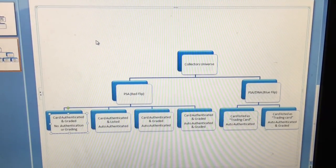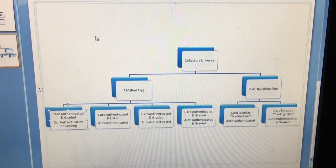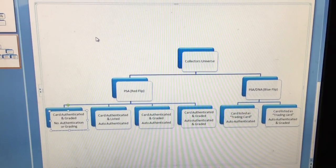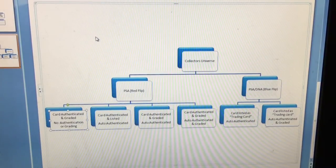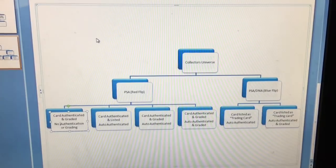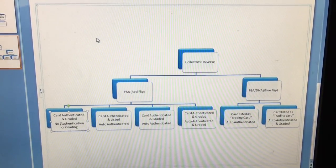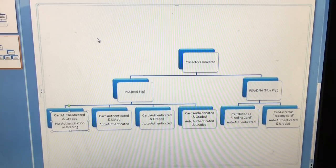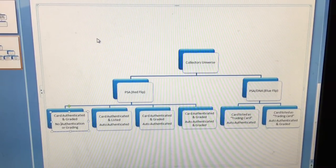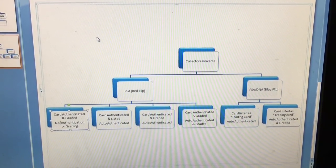So Collectors Universe is the parent company for PSA. And PSA has two distinct sides of their business. They have PSA, which we can typically know as red flips, flips being the top of the card that lists the type of card, what year, the card number, the grade, etc. We call that a flip. So the red flips are the PSA side.